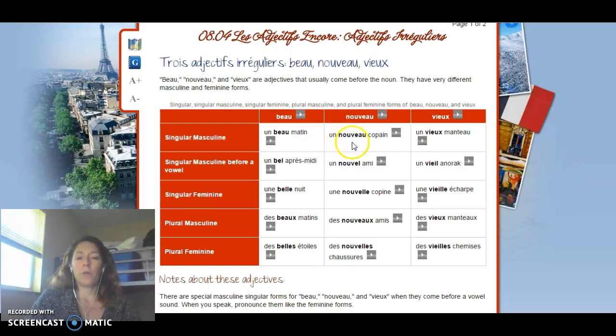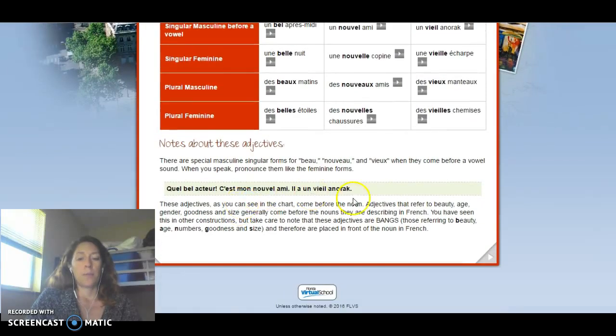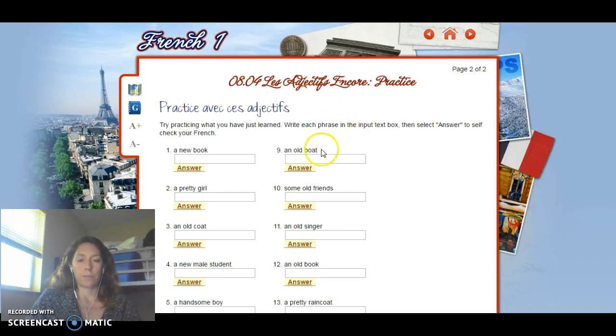That also happens with nouveau. If it's masculine and starts with a vowel, I use nouvel here with one L instead of nouveau. And if it's old, I use vieil here with an L instead of vieux. So this chart here is what you really want to practice the most with. Okay? Pay close attention to the acronym BAGS, or here we call it BANGS: beauty, age, numbers, goodness, and size. That is kind of a review of something we've learned actually in the past.